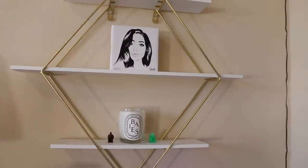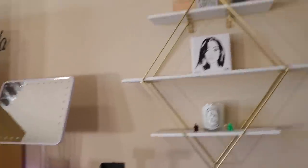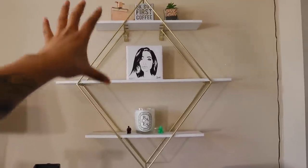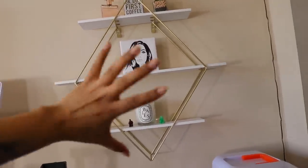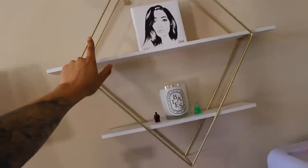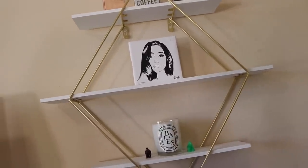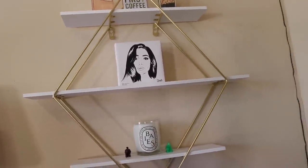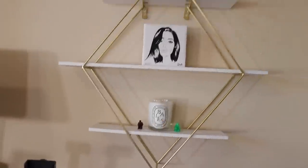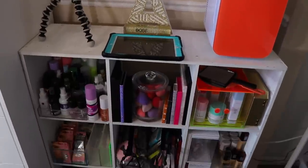Over here, we have my display that I had in the background before I did the whole revamp, and I just didn't clutter it this time. I feel like this looks a lot better. It's not too much going on. It's just less is more sometimes, you know. So you can get this at Ross, at Burlington, at Michael's. You can pretty much get this everywhere now, which is freaking awesome. So this is how this section looks right here.